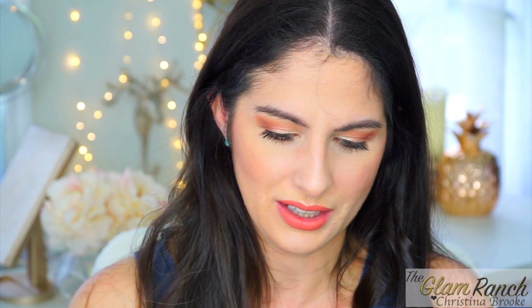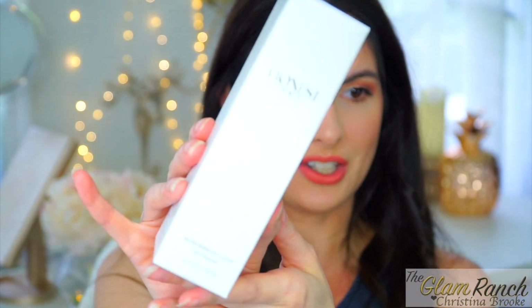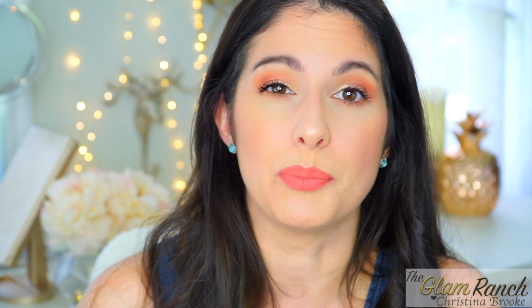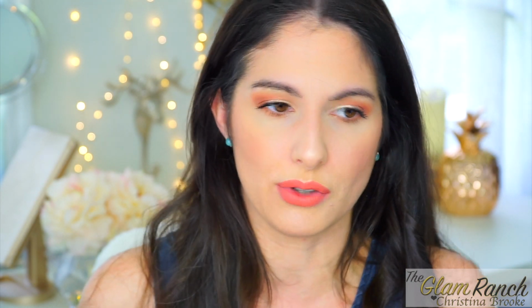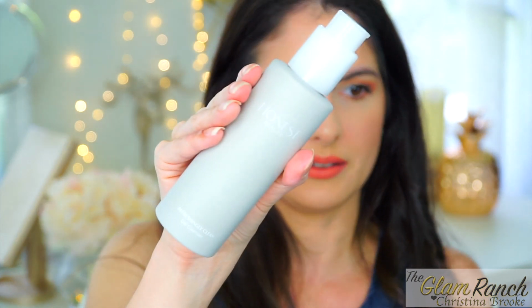I'm gonna open this up and we're gonna look at what we got here. So I'm gonna grab the first thing that I see here, and this is called the Honest Beauty Refreshingly Clean Gel Cleanser. So we got a gel cleanser in here. How nice is that? A gel cleanser. That is fun. I actually like gel cleansers. What I can't stand is balms. I can't stand balm cleansers because I feel like they don't cleanse. Ooh, look how pretty this is, guys. Look how nice that is.